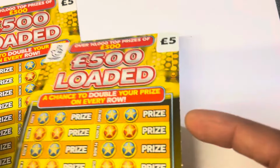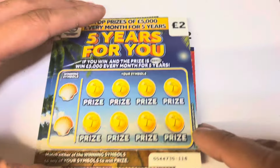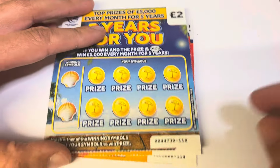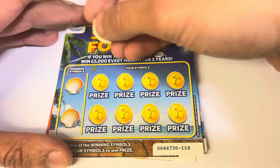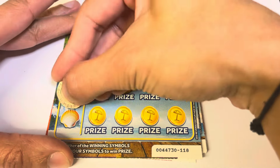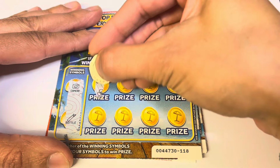Two Cube Smash, two Mega Multiplier, and two 500 Loaded. Thought I'd keep away from the £3 ones because I really don't like that £3 card, because I always end up missing the little white boxes. Don't know why they've done it like that, but ever since I did that, I really don't like that card. And then the bingo and cash words really do take too long, so here I am, left with £2s and £5s. Let's get straight into it, looking for a camera and a bottle.